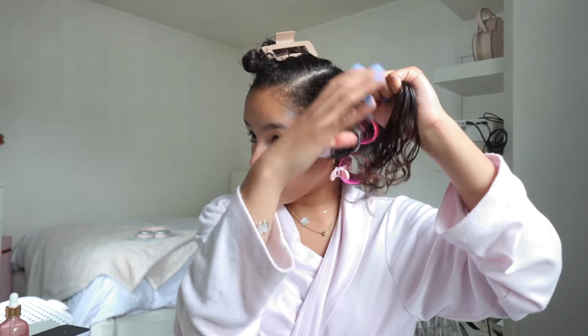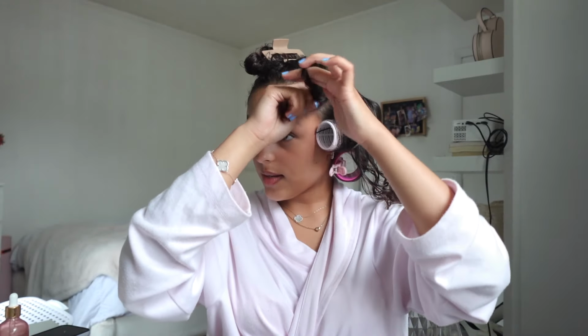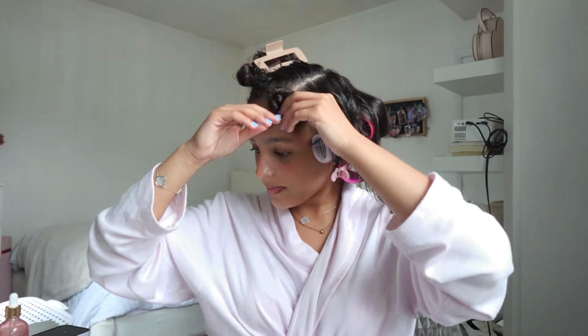And now it is time for the top half of this side section. Like I did with the bottom half, I like to go ahead and get the front piece out of the way first.